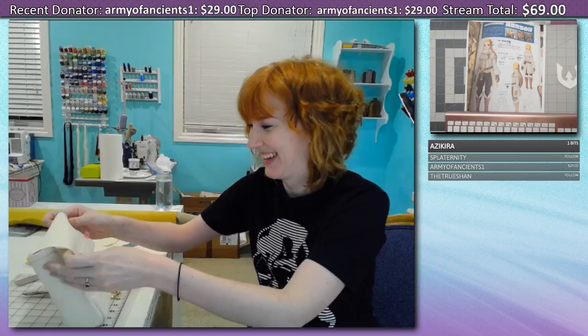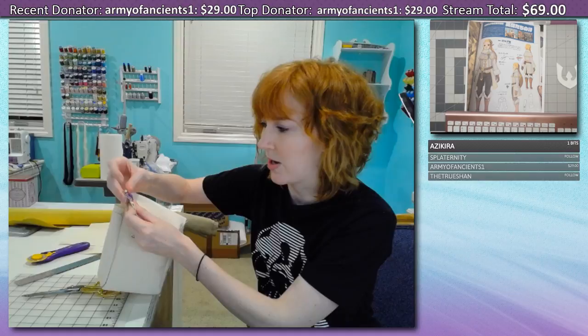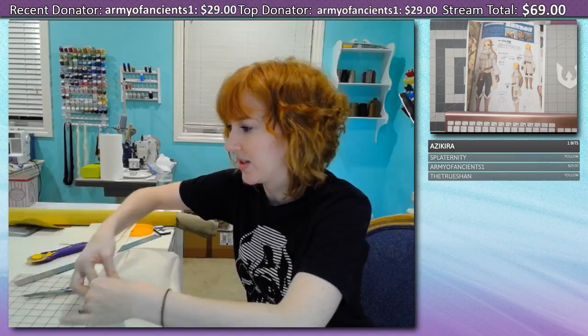So I have marked off where I think the good stopping point for this should be. And this does look extra wide because it has a seam allowance on it. This is going to have a gold binding, piping that goes all the way throughout, and it's going to continue onto this. So I'm going to fold this over and flip it to give us a better representation.